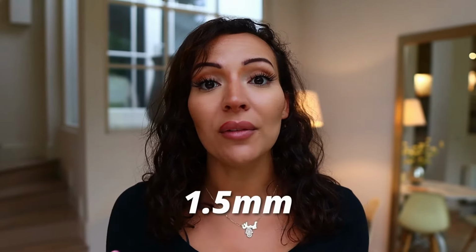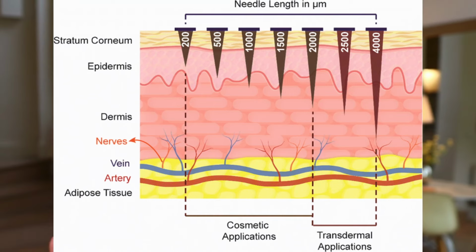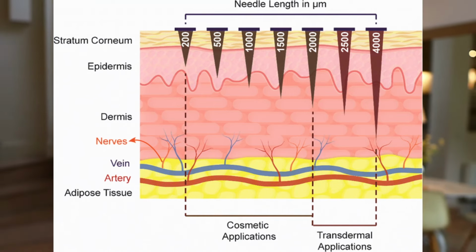Next, you want to make sure you're getting the right depth. The right depth is 1.5 millimeters. I've pored over loads of scientific studies, and the needle length they use is between 1.5 and 2 millimeters. That's because you want to get to the right layer of your scalp to stimulate hair growth. 0.5 up to 1 millimeter is only going to increase absorption, so you're not going to actually increase the effectiveness of stimulating hair growth and blood flow, which is key to hair growth. So you want to make sure you're using a 1.5 millimeter Dermaroller.